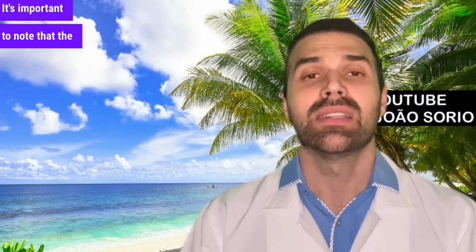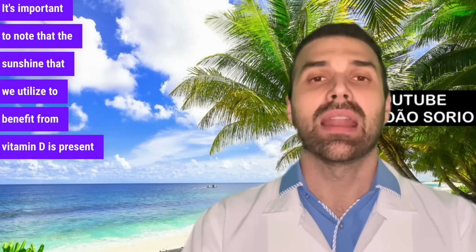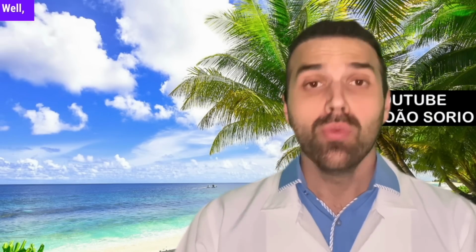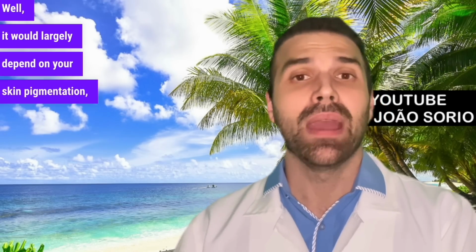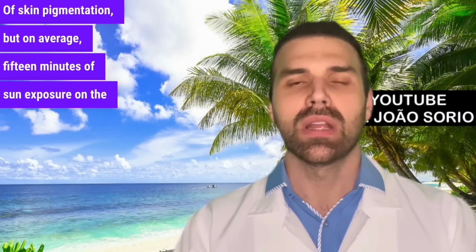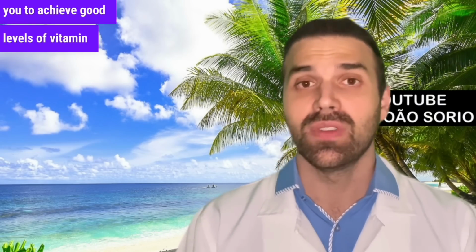It's important to note that the sunshine that we utilize to benefit from vitamin D is present from 10 a.m. to 3 p.m. What would be a good exposure time? Well, it would largely depend on your skin pigmentation, but on average, 15 minutes of sun exposure on the entire body would suffice for you to achieve good levels of vitamin D.